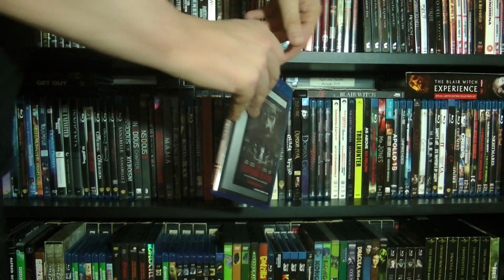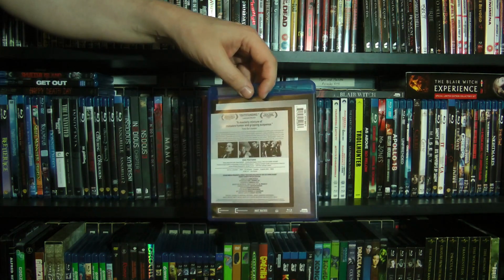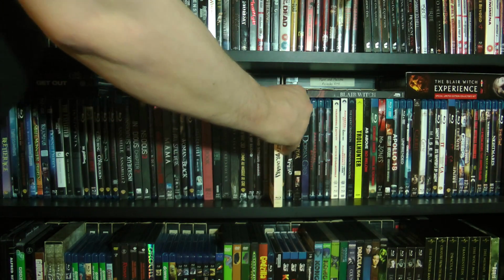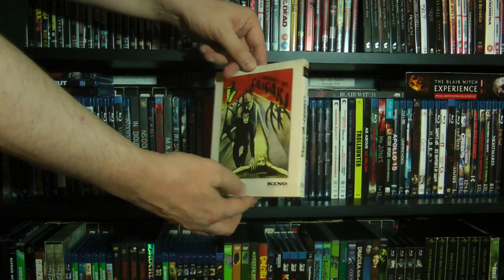Then we have an absolute classic here. Finally got the high def treatment. The Old Dark House with Boris Karloff. And one of my all-time favorite silent films. But a beautiful edition from Kino, we have The Cabinet of Dr. Caligari.